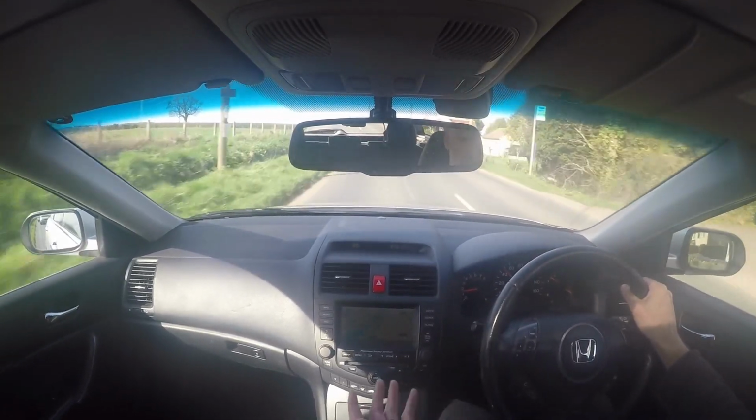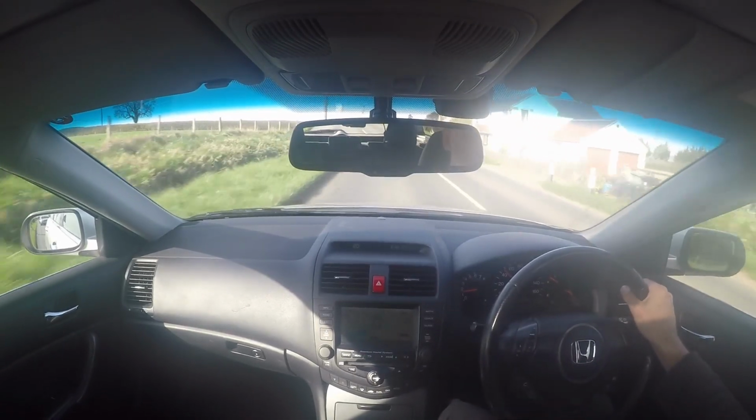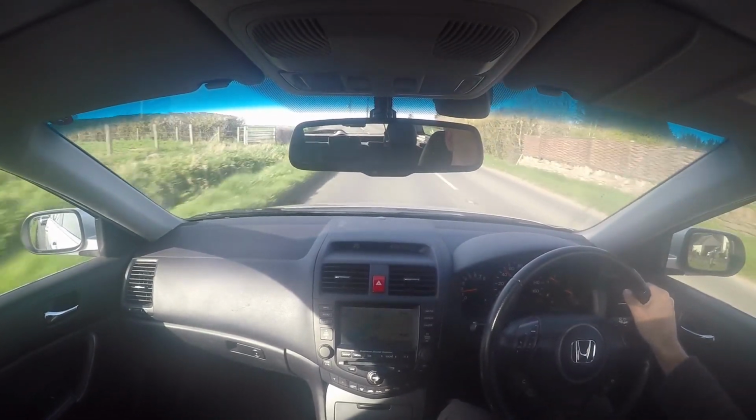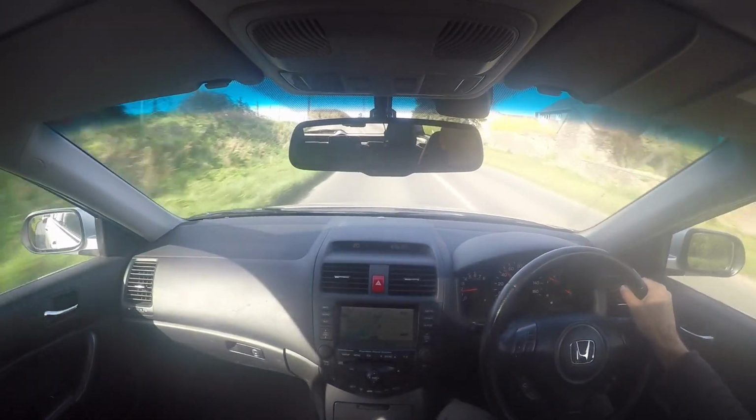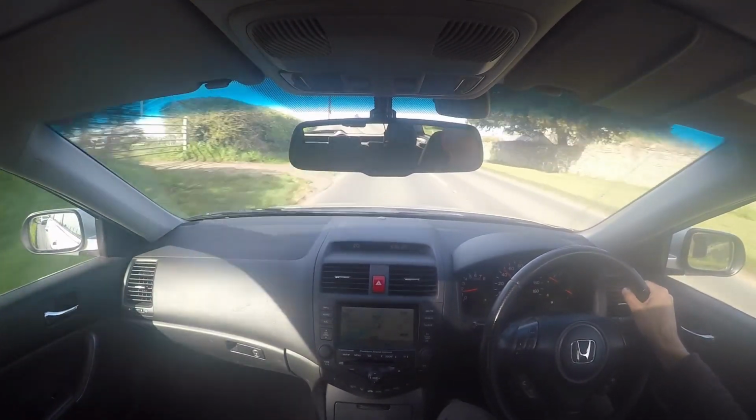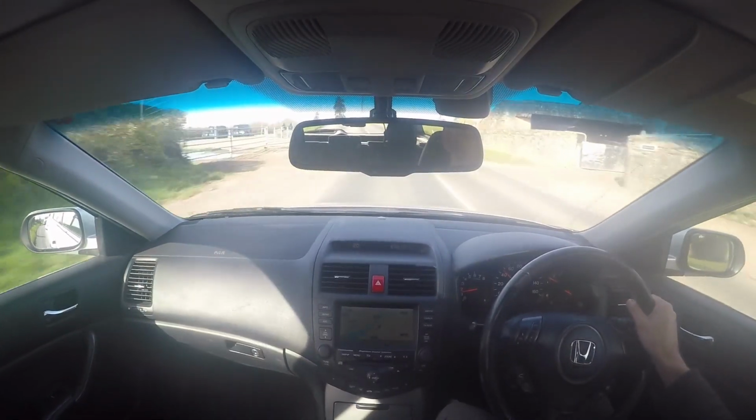As I said at the start, if there's any issues, I will bring them up. There's nothing in the drive of the car at all, and I'm not giving it any allowance for its age and mileage. I'm judging it purely on how the car should drive from new, and it drives absolutely perfectly. It really does.